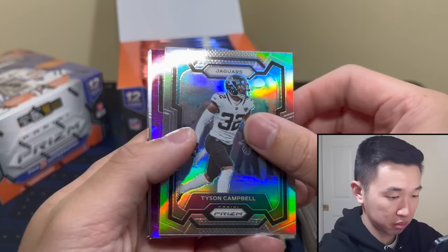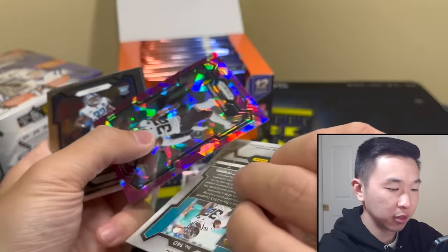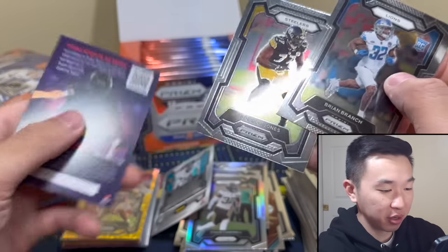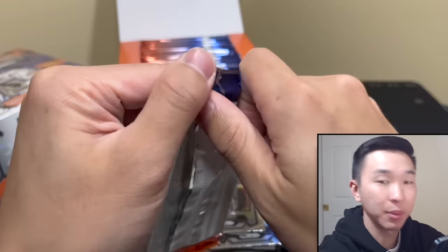Tyson Campbell. And Tyson Campbell. Here we go. And Tyson Campbell. Oh, sorry, Tyson Campbell. My bad, dude. There we go. Now, who wants that nice 1 out of 10 condition Campbell card?